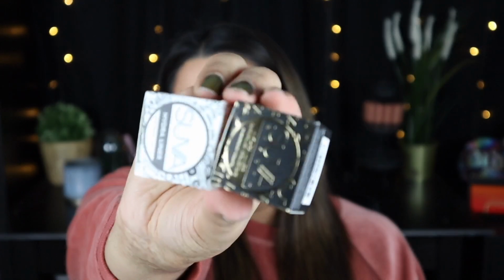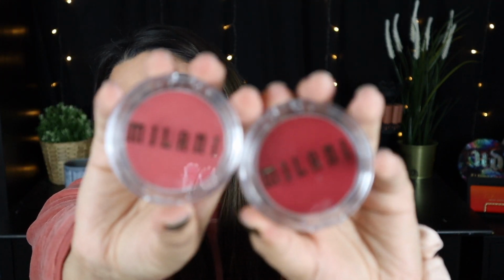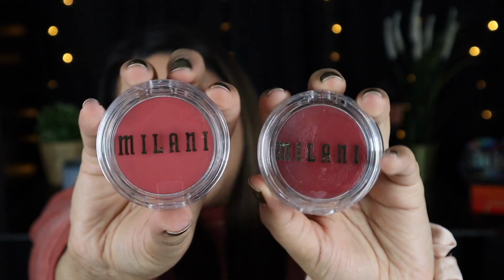And along with those, I picked up 2 of their single pot ones. So I picked up 2 of these, and of course there's already dog hair. I picked up 2 of these Milani Cream blushes that I still have not tried. I think the colors are absolutely stunning. So those will obviously get featured at some point.